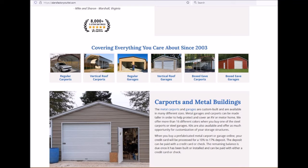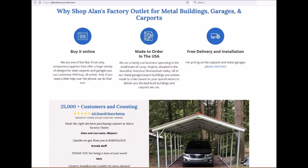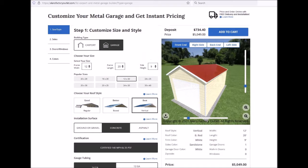They'll take your deposit as soon as you order, but they won't actually start fabricating your building and putting your kit together until they see that you have a place to put the building, whether it's on asphalt, cement, or gravel. So after I got the pictures set up, they processed the order and started putting the kit together, and then they installed it on October 26th. So it took about 7 months from start to finish. I don't know if COVID had anything to do with that.